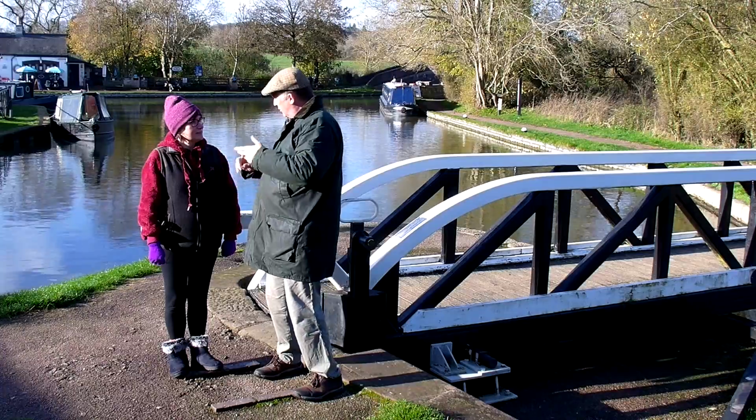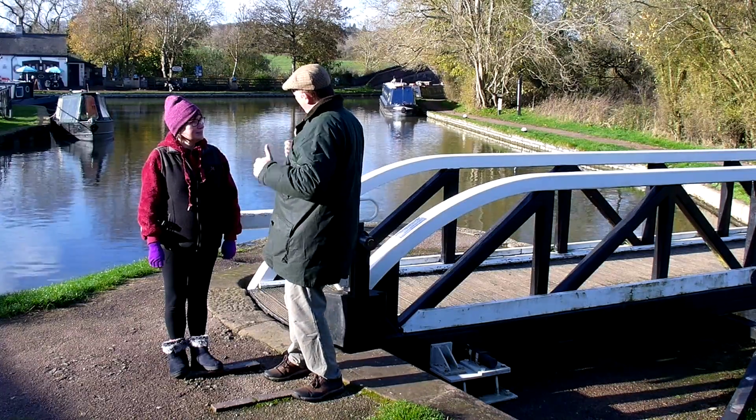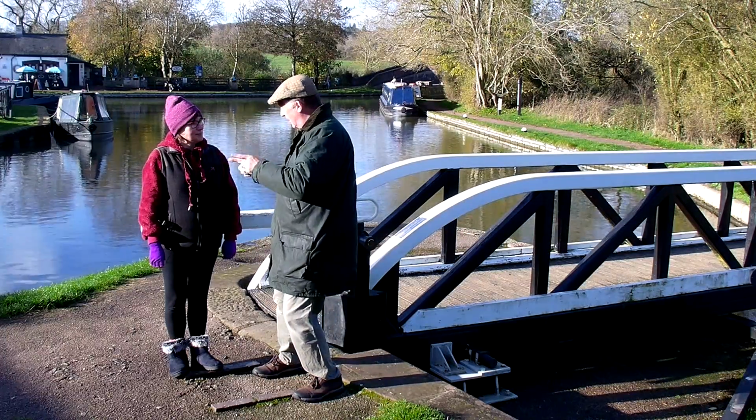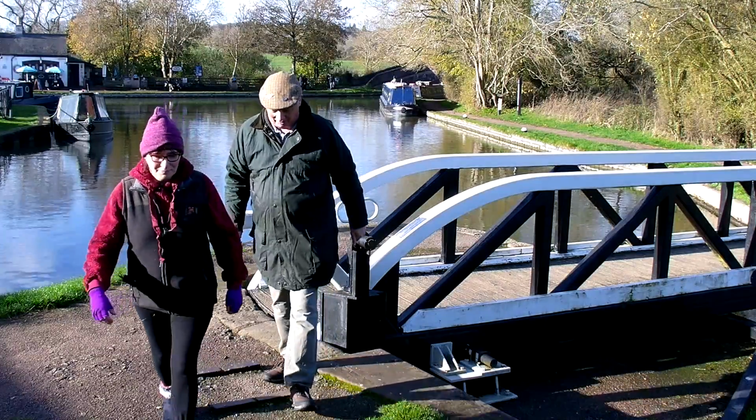It is 2 sets of 5 rise locks, rather like the Bingley Five Rise on the Leeds and Liverpool Canal. Well, yes. We haven't been yet, but we're going to see these today. These are really impressive. They are. Shall we go? Yes, come on. Come with us. Absolutely stunning.